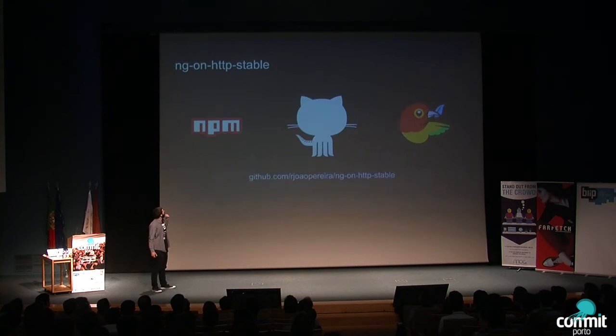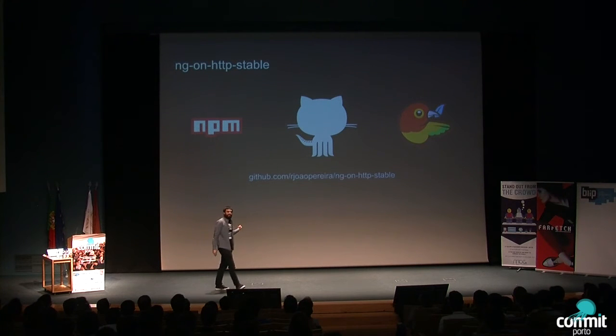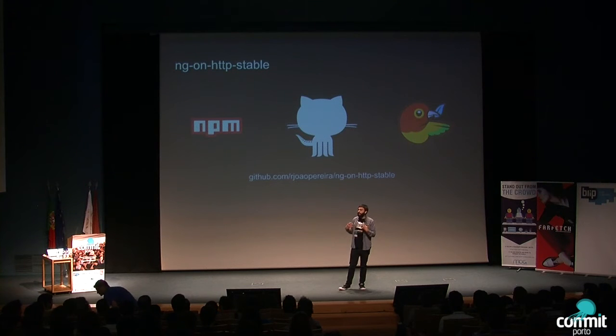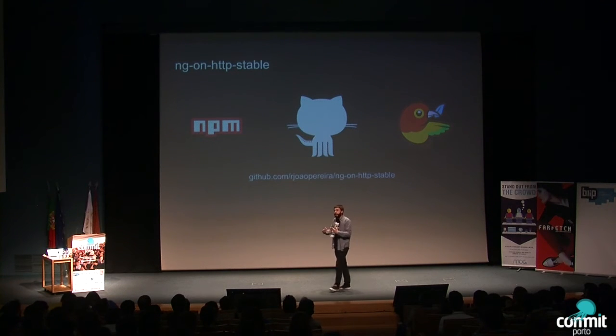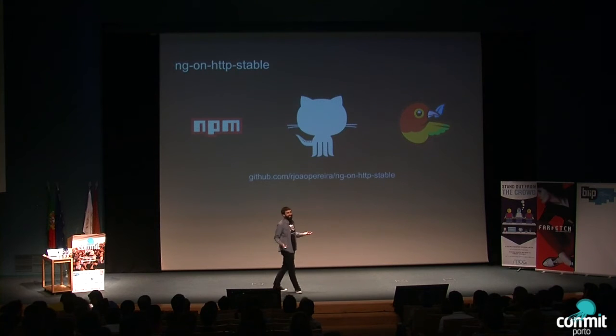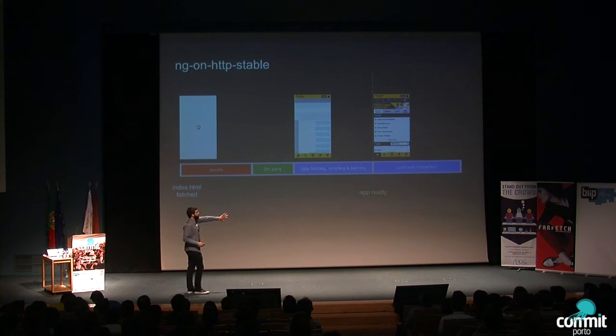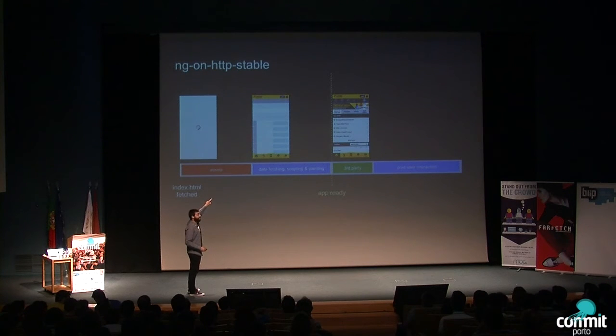And for that, we also created another library called ng-on-http-stable. It was created by another Blipper, and what it does is really, really simple. On an AngularJS application, it just allows you to postpone the execution of code until a point where the application is already pretty much rendered. By doing this, we not only could decrease the amount of time we have to wait for the application to be ready, but we could actually render that placeholder of the application much faster, because right now we don't have anybody else competing for our assets.